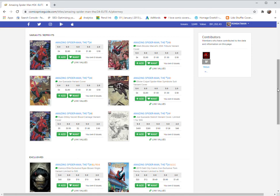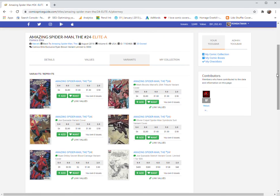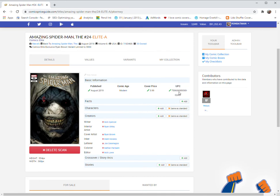Now we are still adding in UPC codes. As you might imagine, to add UPC codes in hundreds of thousands of books takes time. So we are still adding them in. So if you are using our app and nothing comes up, that might be the reason why. But we actually have someone whose sole job is to add UPC codes. So it is a huge job.